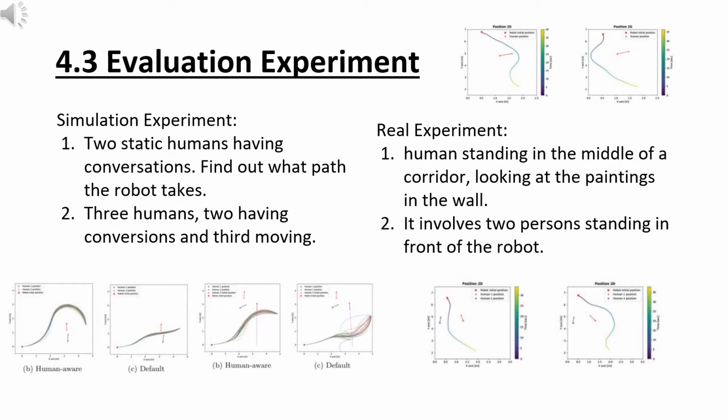navigation planner, and you can see it crosses between the painting and the human, and it is blocking the human vision. But when we use human aware navigation, which is shown in the rightmost image on the top, you can see it takes a path which is away from the human and painting space, so it doesn't block the human's vision. And going to the next point, that is, it involves two persons standing in front of the robot.